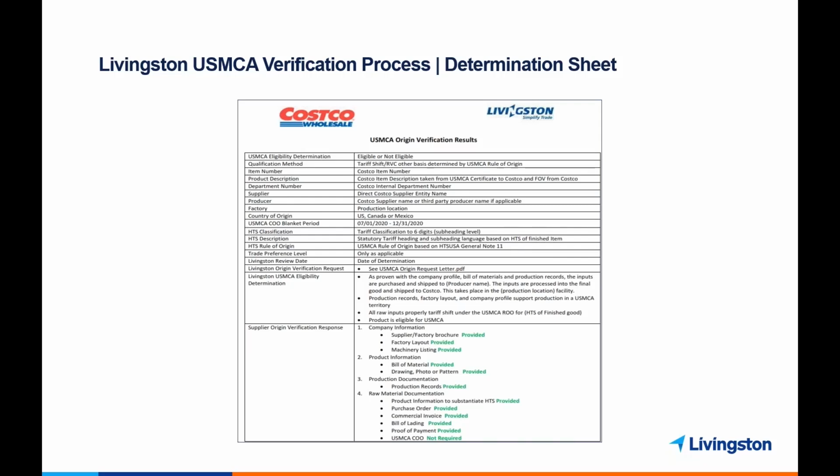This is an example of what the determination sheet looks like.